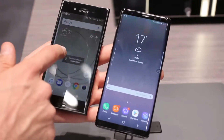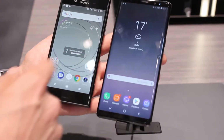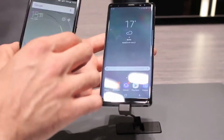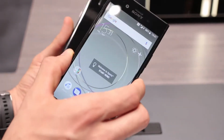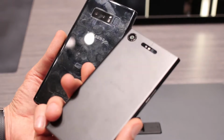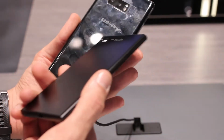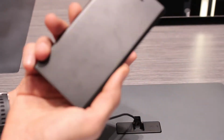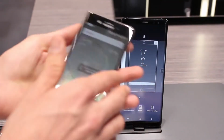The screen technologies are also different. IPS versus AMOLED, Full HD versus Quad HD. Both do have HDR video support though, which is sweet. It's going to mean that even though it's Full HD, it's still going to have an excellent picture if HDR video is supported, with customizations within the settings for both. Different finishes as well. Glass back, you can see it's going to attract fingerprints so much more readily on the Samsung Galaxy Note 8 by comparison to the metal Sony Xperia XZ1.